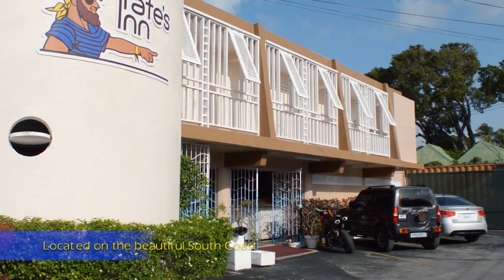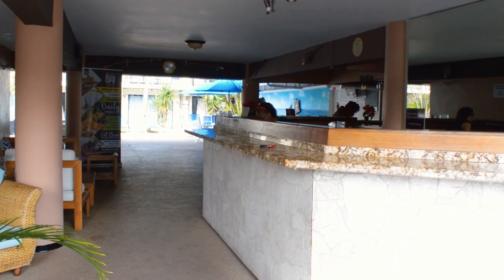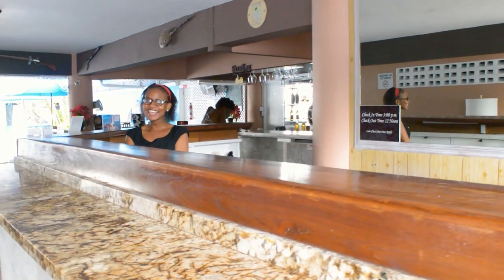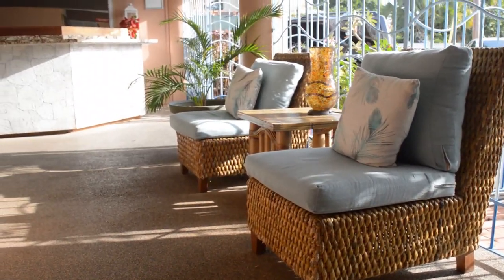Pirates Inn is the perfect oasis on the popular South Coast of Barbados. Welcome to Pirates Inn. It's actually very relaxing, very nice. It's great for locals and international guests. It is. The tranquility here is on a whole different level.